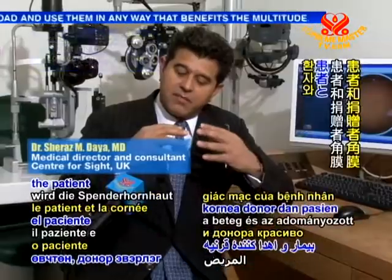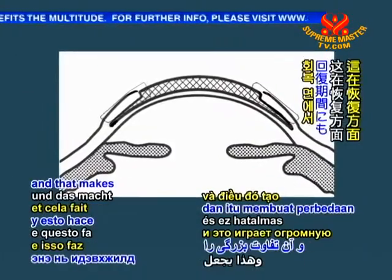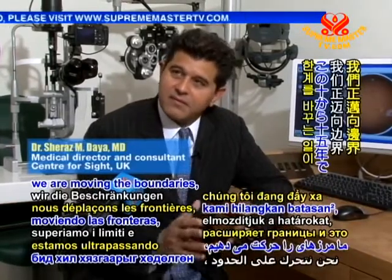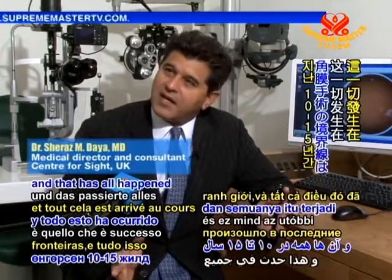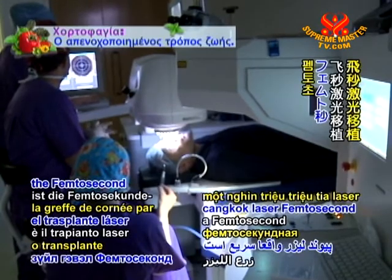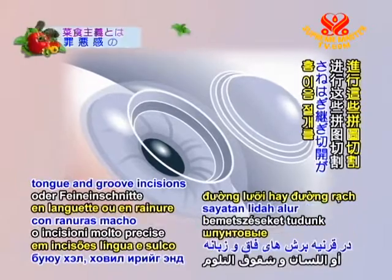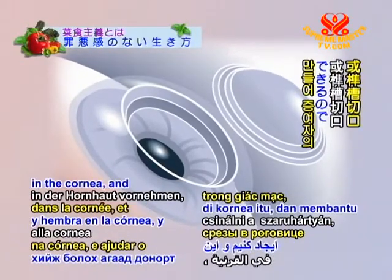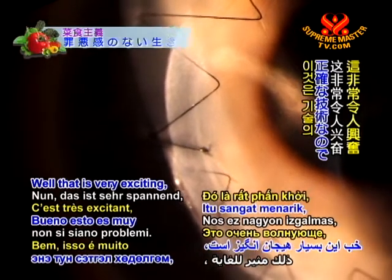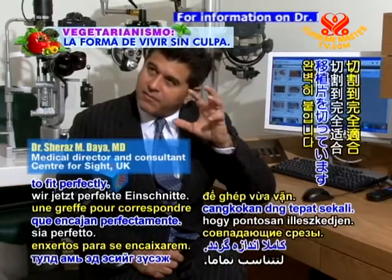Biomechanically, the patient and the donor cornea knit together beautifully and the incision's strong. And that makes a huge difference in terms of recovery. So with technology, we're moving the boundaries. And that has all happened in the last 10 to 15 years. The most exciting one is the femtosecond laser transplant, where we can make these jigsaw cuts or tongue and groove incisions in the cornea and help the donor and the cornea fit exactly in place. But that is very exciting because it's precision technology. We're now cutting grafts to fit perfectly.